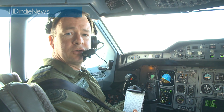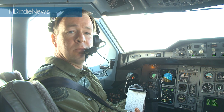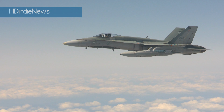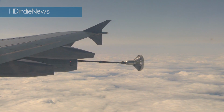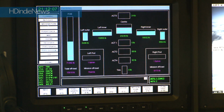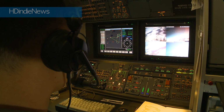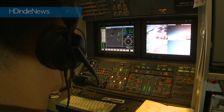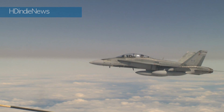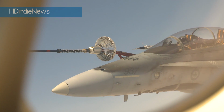The aircraft is designed to have enough fuel on board to take 4 F-18s from the east coast of Canada across into Europe. We have a planning system which allocates certain periods of time to each F-18, and they have to take on board a certain amount of fuel in that period. Then they'll disconnect, go back out and fly a loose formation with us across the Atlantic, flying around 28,000 feet, 30,000 feet, doing around 300 knots.